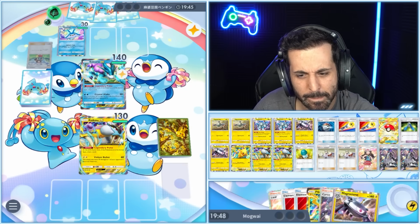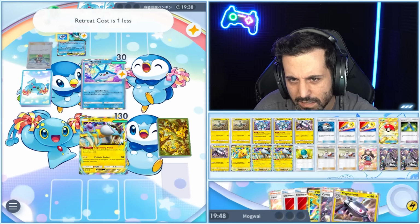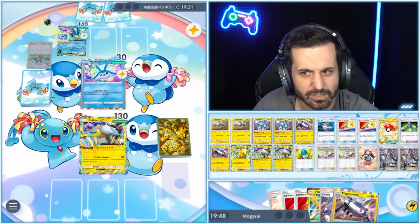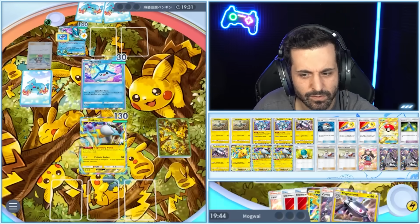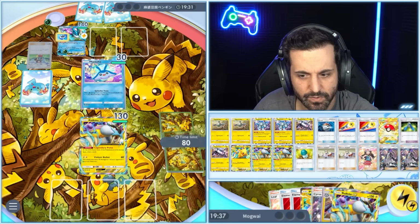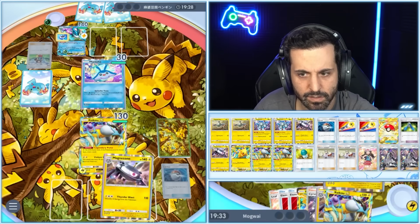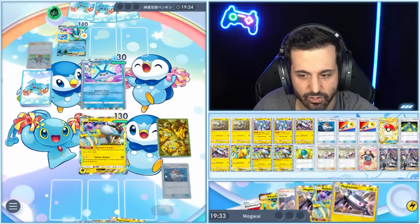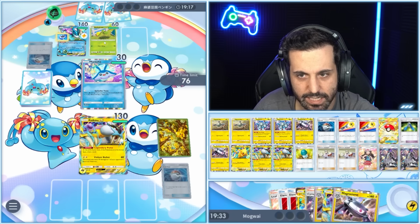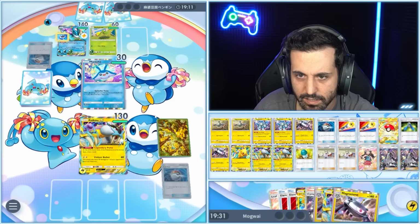Wait, what? I just realized. What is happening? I am extremely confused here. And this series of draws has been downright atrocious, but this is a dual energy deck. Why are they playing grass? Because of Victory Bell? The hell?